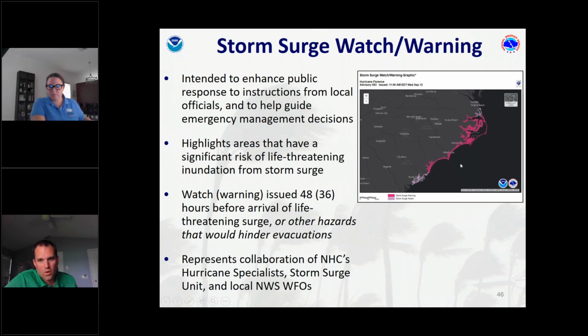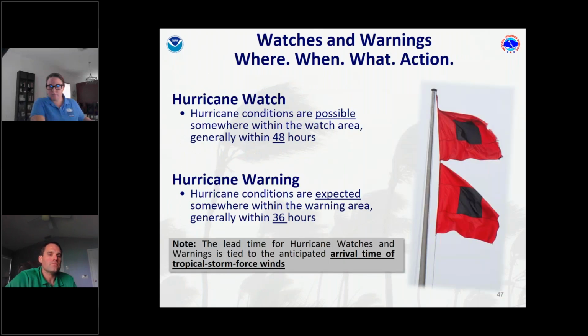And this is the storm surge watch and warning for Hurricane Florence, with the coast of North Carolina in the dark pink, and there's a storm surge watch in effect for these light pink areas as well. The watch is typically issued 48 hours before the arrival of life-threatening surge, or if the tropical storm force winds are going to arrive first, it would be issued 48 hours before those winds begin. And the warning is typically issued 36 hours before the onset of hazardous conditions. And this storm surge watch and warning is really a collaboration between the Hurricane Specialist Unit, the Storm Surge Unit, and local National Weather Service forecast offices.